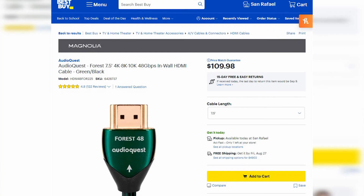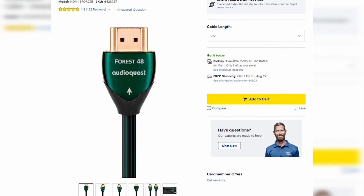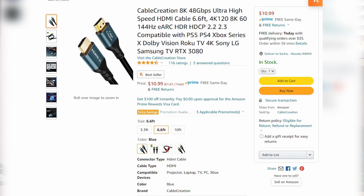A good rule of thumb is if you're looking for 1080p output, then you're probably fine with any HDMI cable you pick up. But if you're looking for 4K support, make sure to get an HDMI 1.3 cable or newer. That doesn't mean go out and spend $100 on a freaking HDMI cable, that's just plain dumb. Do your research and grab a cable for under or around 20 bucks, depending on the length of cable you need.